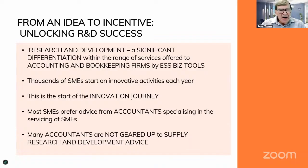Thousands of SMEs are involved in this R&D process. That's the start of the innovation journey. Now, most SMEs prefer advice from accountants who are specialising in servicing SMEs, but they run into a problem because, unfortunately, not many accountants around Australia offer advice on research and development. I can't work it out, but I get excited when I find that an accountancy firm is actually delivering research and development advice.